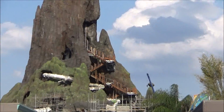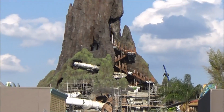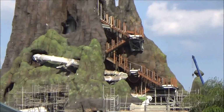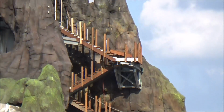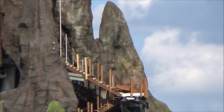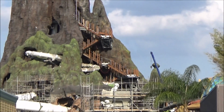So here from a complete side angle of the volcano from the entrance area, we can see those steps and see those banisters, the railings that I was telling you about going in, as well as these are the new stairs I was talking about. This is the new set that runs up to the platform. We saw a different angle of that just a moment ago.